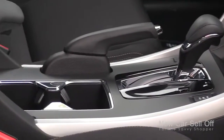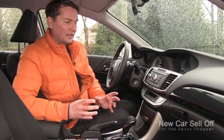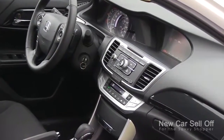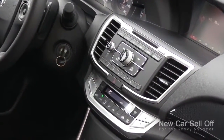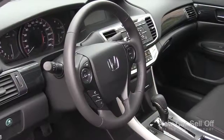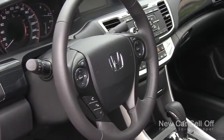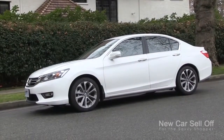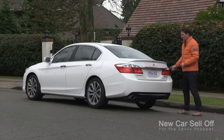One thing I really like is the unit that controls the stereo and everything that's going on inside the car. Much easier to use than the older model. It looks better. The old one looked like it had a big Coke can sticking out of the middle of the dash. They've cleaned that up. Very simple and easy to use with easy readouts, which is perfect for the baby boomers that are going to buy this car. The back of the car has a more sculpted, rounded look at the back. You get the little spoiler here on the back with the Sport model.